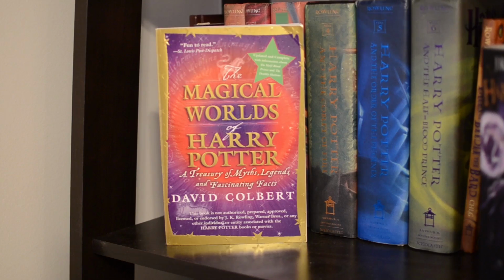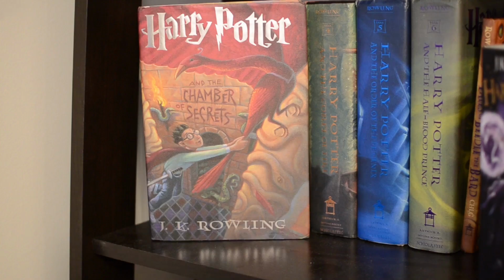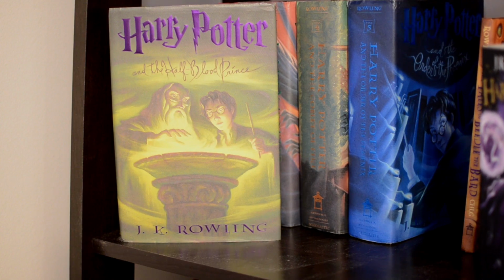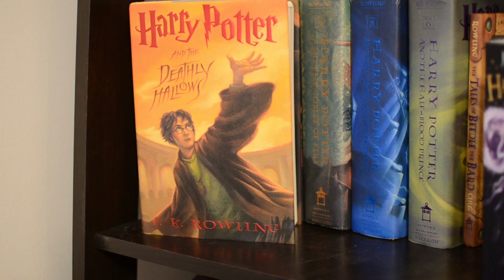The next one is The Magical Worlds of Harry Potter, and it's a non-fictional book that analyzes parts of Harry Potter, like mythology and stuff like that. After that, of course, is the Harry Potter series. I have The Sorcerer's Stone, The Chamber of Secrets, Prisoner of Azkaban, Goblet of Fire, Order of the Phoenix, Half-Blood Prince, and right before the last one is the Tales of Beedle the Bard. Finally, my 2 copies of Deathly Hallows, my favorite book ever.